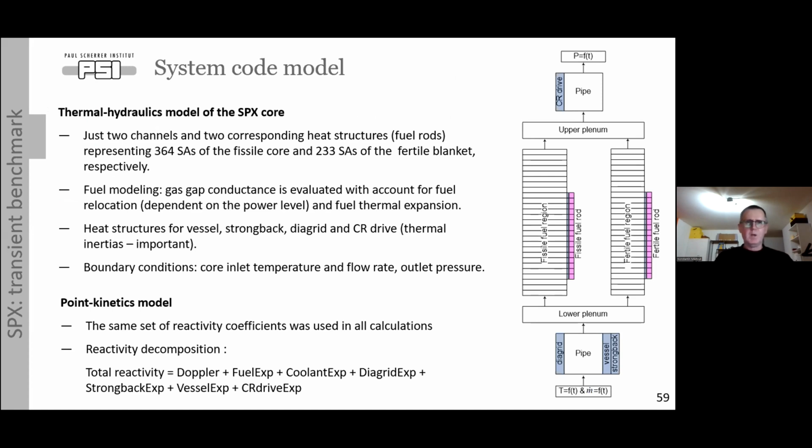So here, what we did, we collected papers from the time of startup of Superphenix. They published the results of startup tests, transient tests. So we collected just figures and digitized them and used them for modeling. And we used reactivity coefficients and kinetics data calculated by the static benchmark. So everything is consistent in this sense.